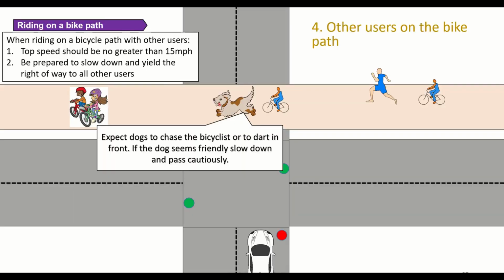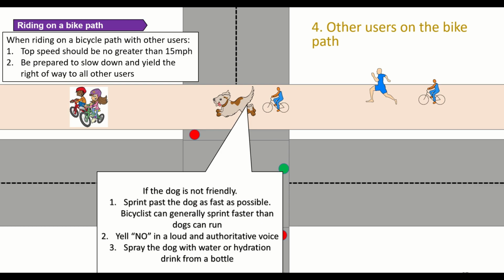When riding, dogs are going to chase you. That's just the nature of a dog. They're going to chase you, and they might even bite you if they're territorial. So there's a couple things you can do that I've used. I can sprint most dogs. Unless it's one that just comes right out and I don't see it, but generally I see it in the distance and I'm ready, and when the dog comes out I can sprint.